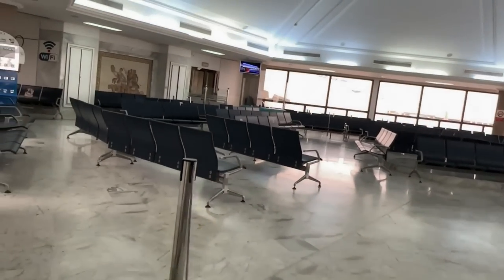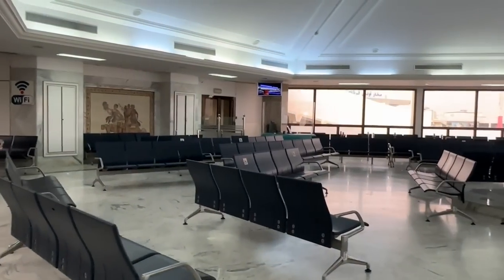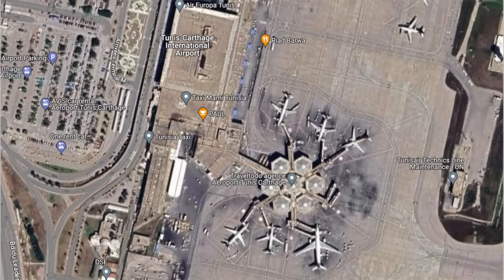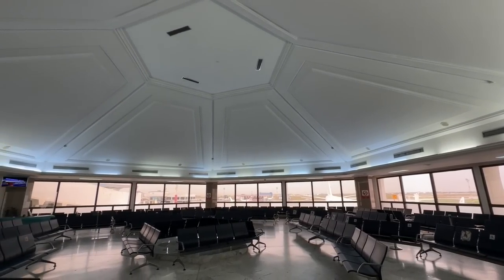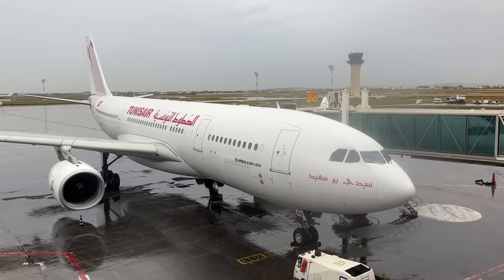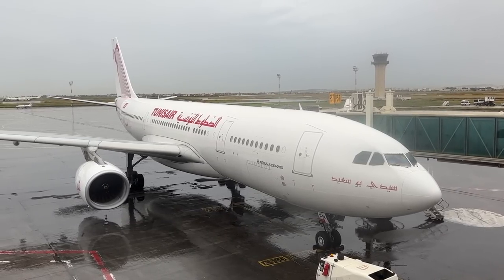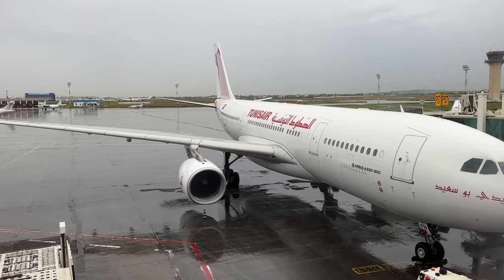Our plane is here, however, they have not yet started the preparations for this flight. Entering the gate area here, if we take a look at the map, you'll see that every gate area is its own individual domed roof, just like the central domed roof. So you can see this main roof over every gate area covering all the seats for that departure. Out of this window, we did get the first view of our A330-200 of Tunisair that had actually arrived previously from Paris Charles de Gaulle and had been sitting here since the night before.